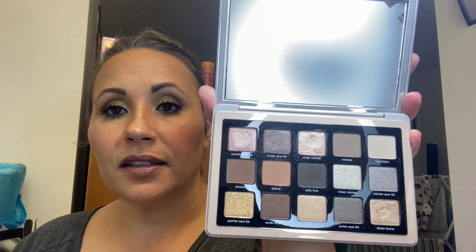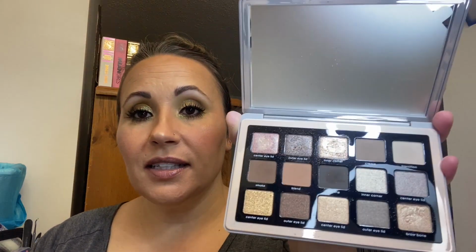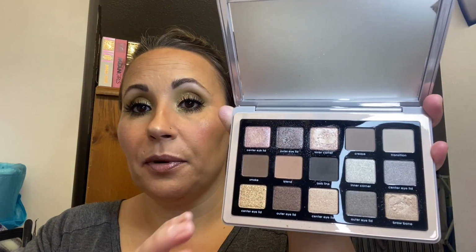Okay, another one, Natasha Denona, the Glam palette. This is a neutral palette. This is a cool neutral palette. This one is good for any time, but I include it in fall looks because generally when I think of fall, I think of warm golds and browns and warm berry tones, but this is a cool look. There are people who feel that warm tones don't really look good on their skin. So if that's you, this palette is perfect.